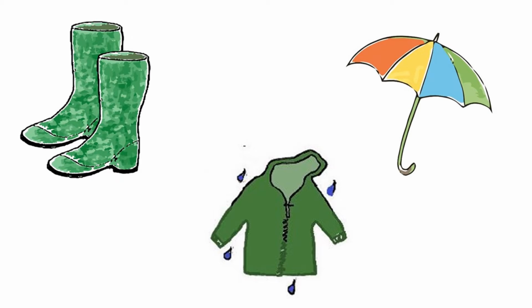Here are some things we might need in autumn. What can you see? Well, I can see welly boots, an umbrella, and a mackintosh or a raincoat. Clothes that help to keep us dry.